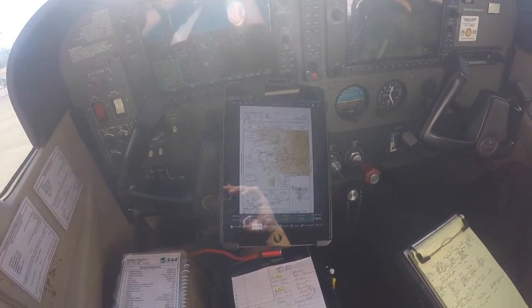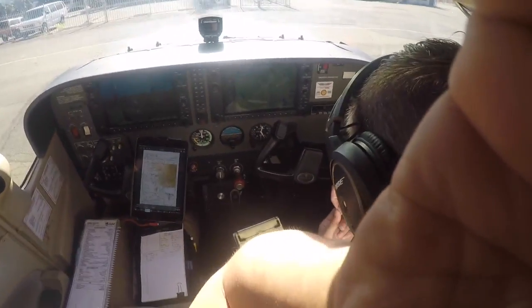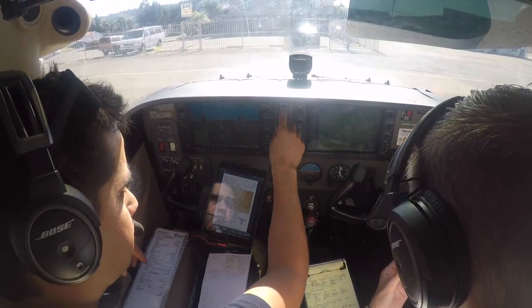23470. Wind 290 at 10, visibility 10, sky clear, temperature 2.